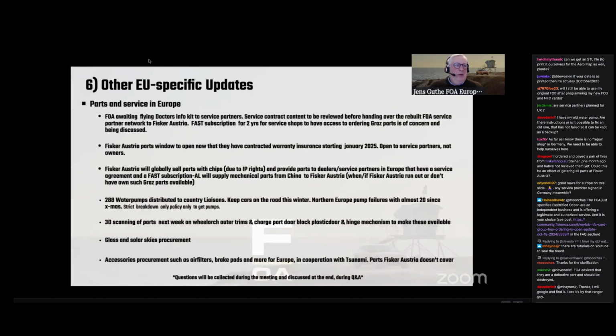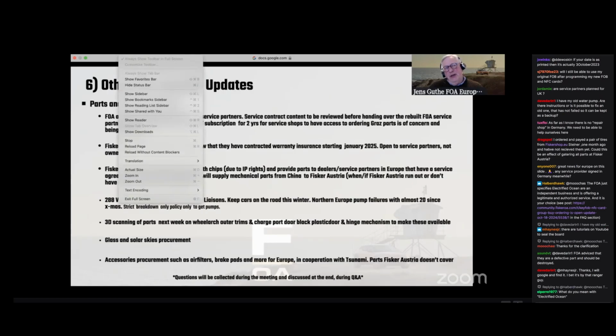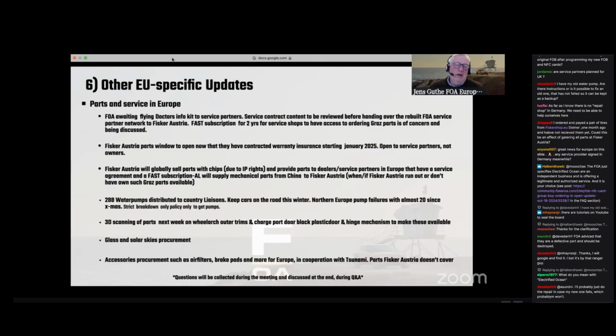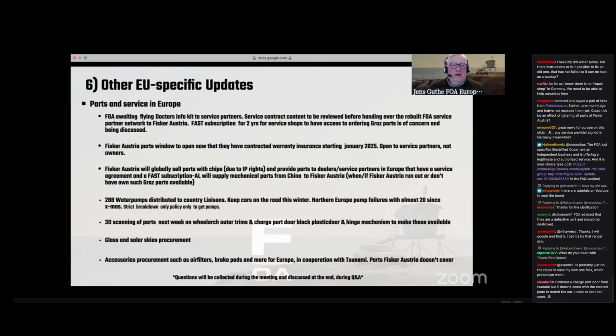And there we go. We're working with Tsunami on glass and solar skies, as Sybil was talking about. And then the son of Tsunami, or the daughter of Tsunami, or it has many names, but we're working on accessories procurement together with Tsunami for a European version of the distribution on air filter, brake pads, and more things for Europe in cooperation with Tsunami. And these are parts that Fisker Austria has told us they don't cover.